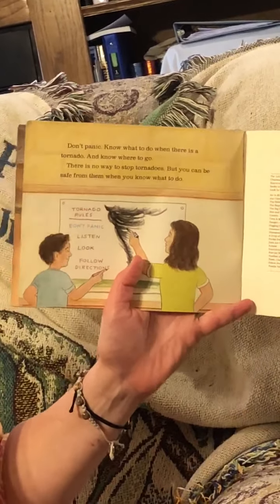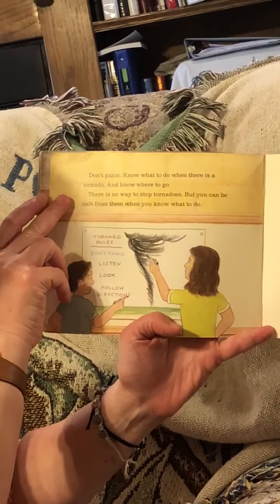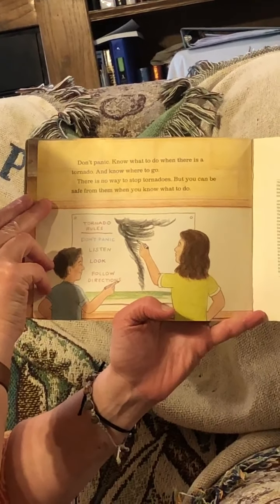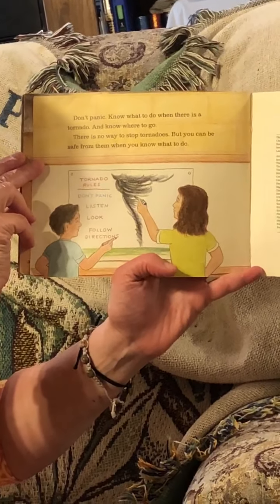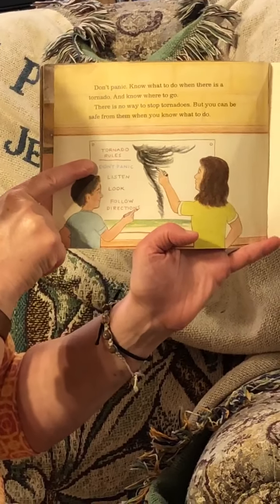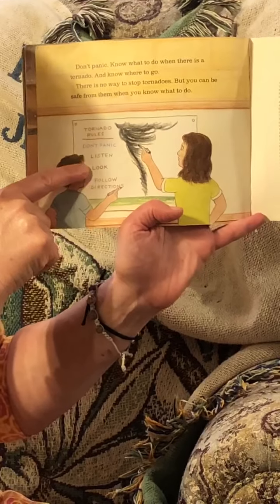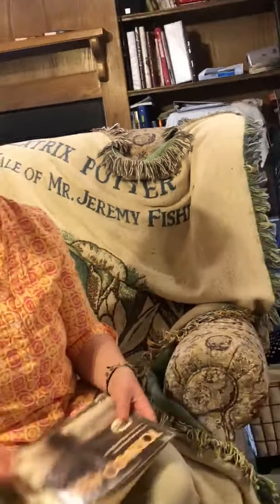Don't panic. Know what to do when there's a tornado and know where to go. There is no way to stop tornadoes, but you can be safe from them when you know what to do. And here are the tornado rules. Don't panic. Listen. Look and follow directions.